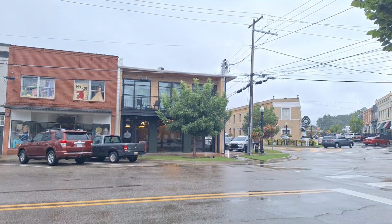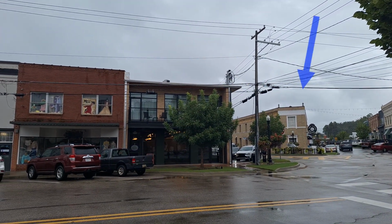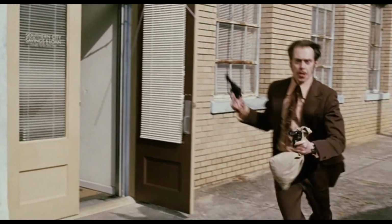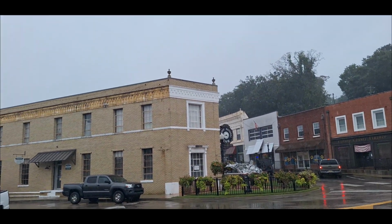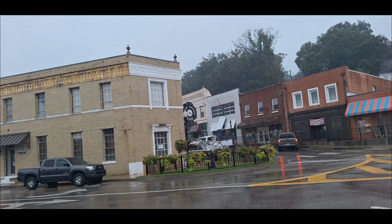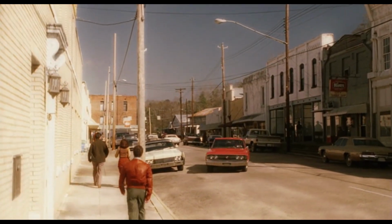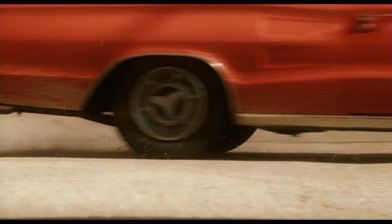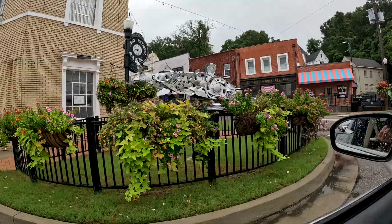A fan site said the robbery took place in this building, which is completely different now, but the outside scene was over here on the right. There is the First National Bank and a Big Fish. There's a fish.